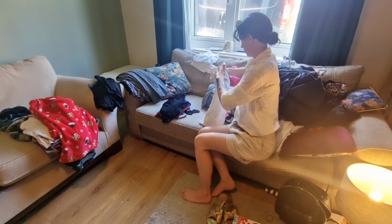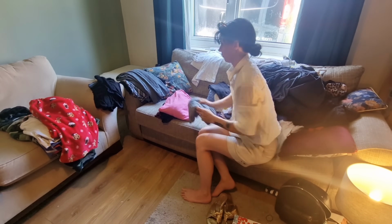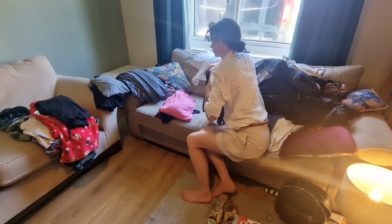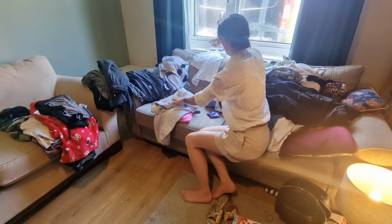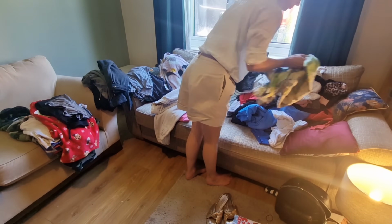Where the weather's been so good, I've been doing so much washing, which I'm loving, but I need to go out and get some more washing powder because I've run out. I've got a whole pile looking at me in the kitchen. But anyway, I'm just sat here. Nick is doing some transformations back and forth. His van's out the front, and I am sorting all the washing.